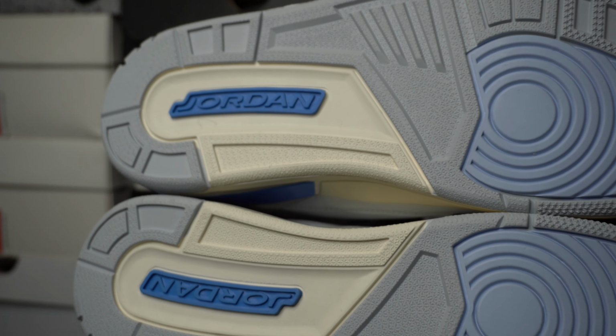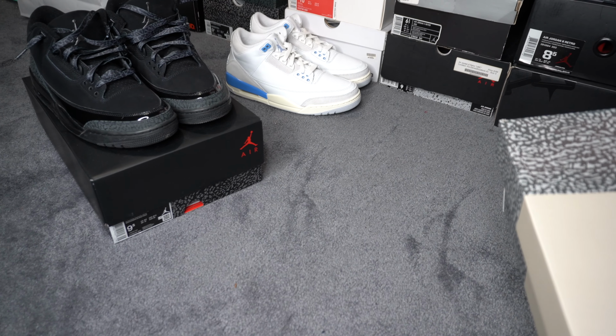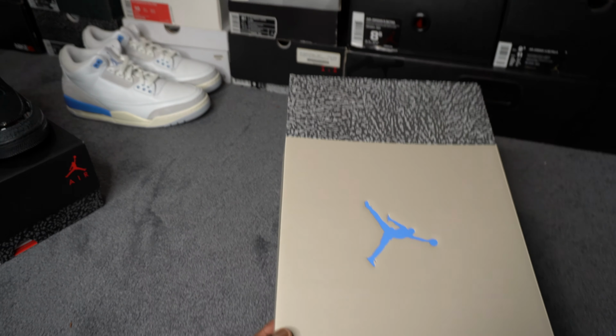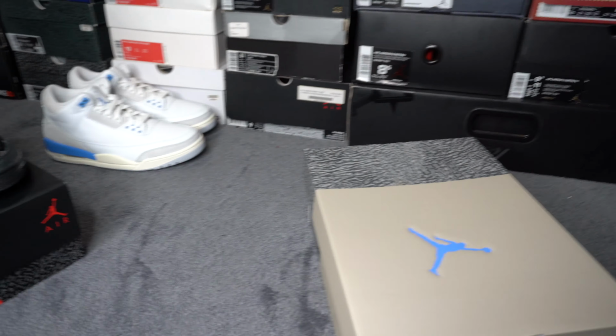Oh yeah, now get a load of this. After they played us on the box for the Black Cat 3s, where there was no special color, they pretty much just gave us another Black Cement 3s box. Now we're back to the boxes on 3s matching the color of the shoe exactly. We just took a little intermission from that for the Black Cats, for whatever reason, and now we're back to this.